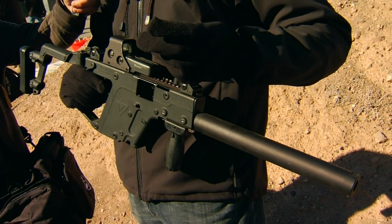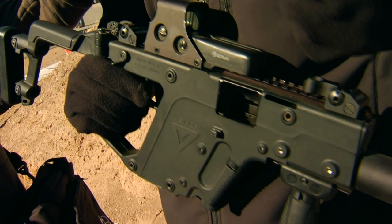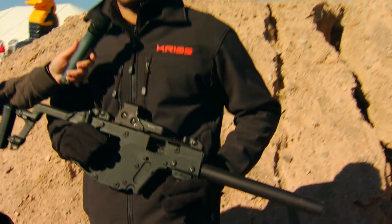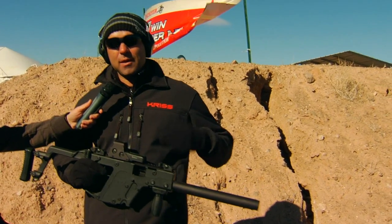The other models that we have as part of the Vector family are our SDP, which is a pistol model. We have an SBR, which is a short barrel rifle, and our SMG, which is a submachine gun. That one's law enforcement and military only. What's unique about the Vector platform is the operating system.